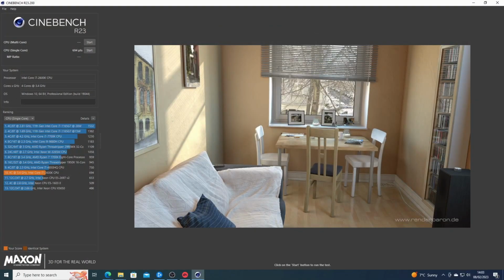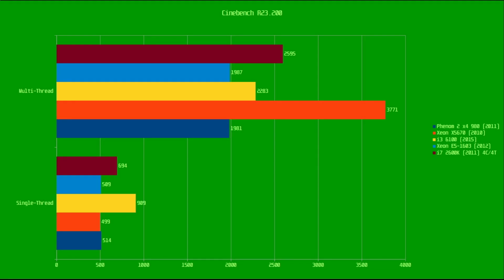A new CPU needs Cinebench. Here's the single core results: 694 points. Not bad. The multi-core performance fits, with the 4 Sandy Bridge cores at 3.7 GHz delivering 2,595 points. The graph shows that the i7 2600K has the second fastest single-thread score, losing only to the much newer i3 6100. For multi-core performance, the i7 again comes second, losing to the 12-thread X5670, but that's 4 threads versus 12. Not bad.